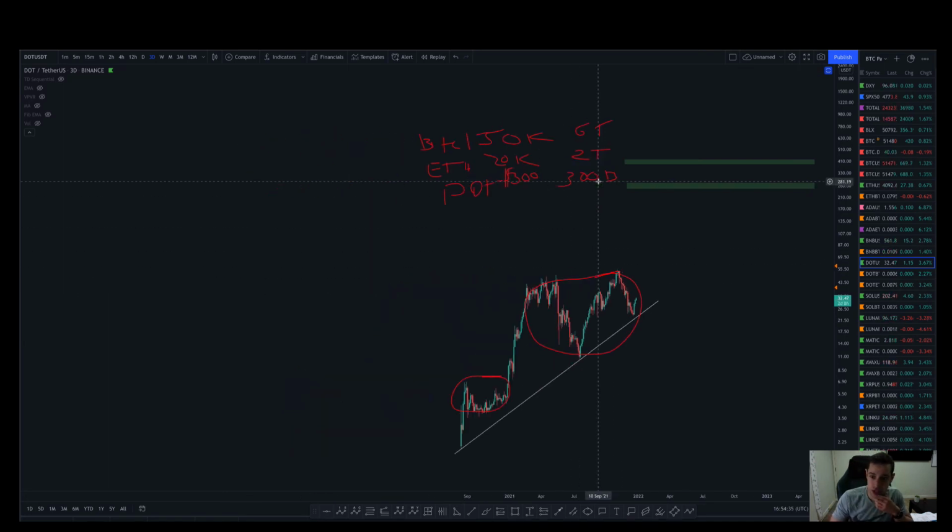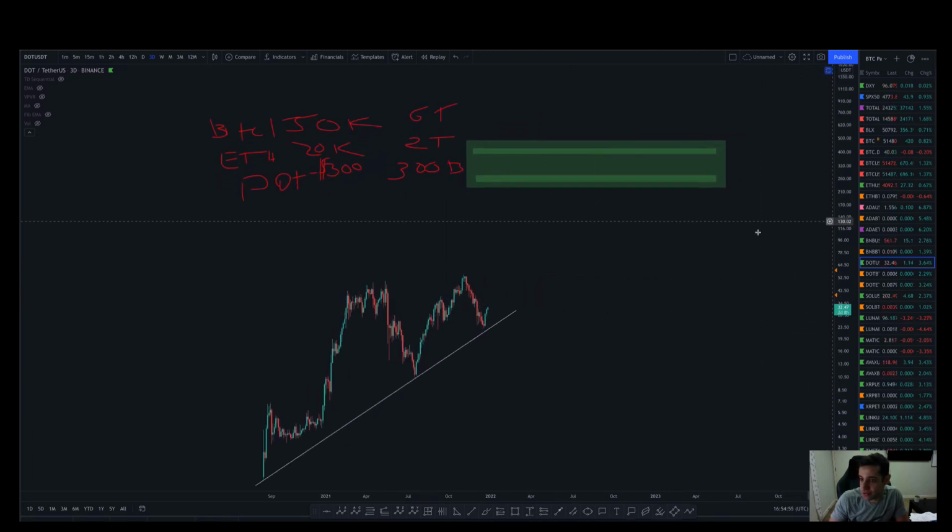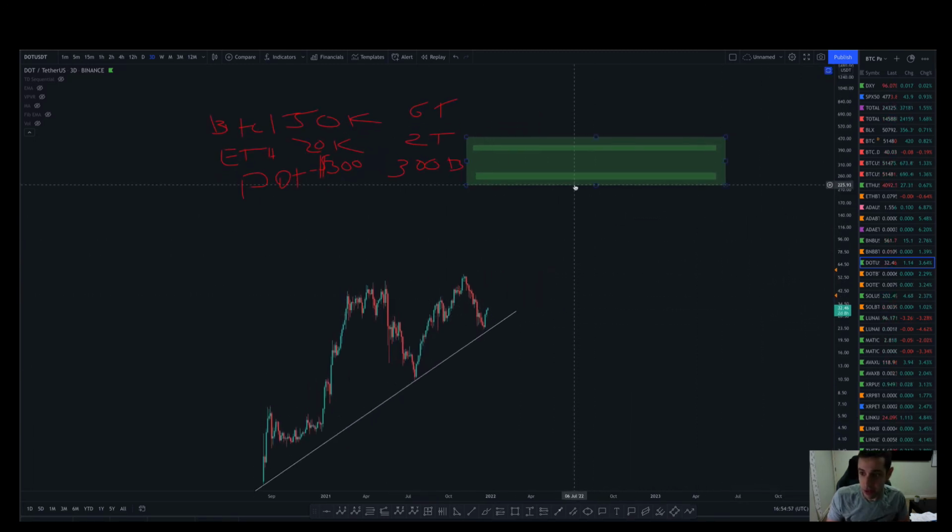So that's where we can basically see those price targets, and why I think the ultimate profit taking zone, and what I would be aiming for as a holder of DOT, is somewhere over here. Layer in your sells if you're using this video to look at targets for the future of where you want to sell. Like I said, about 200, and I'd just be chipping money off the table.